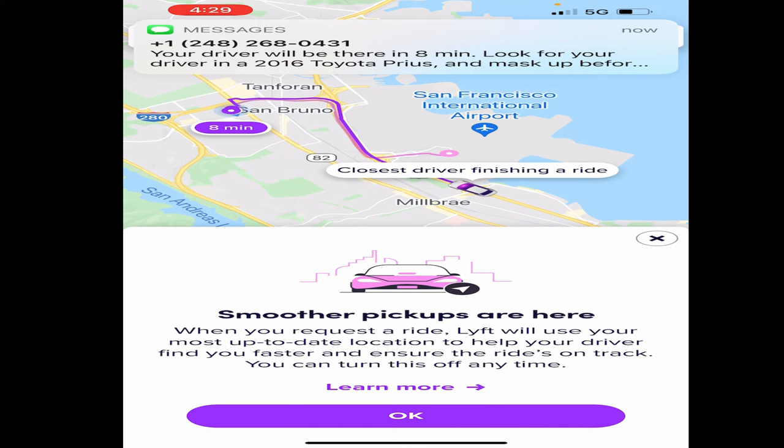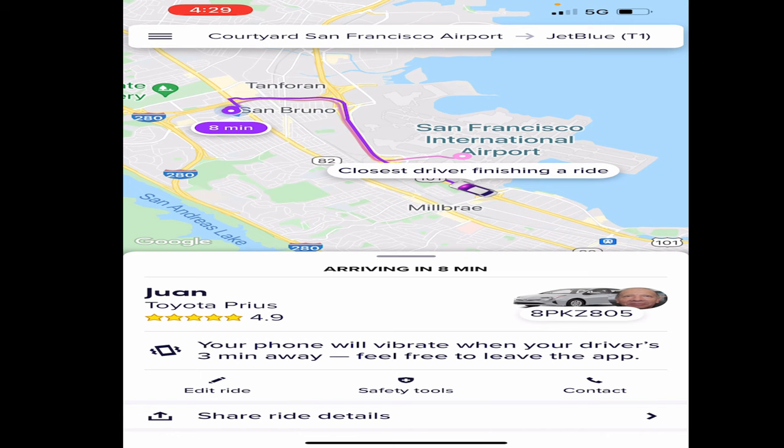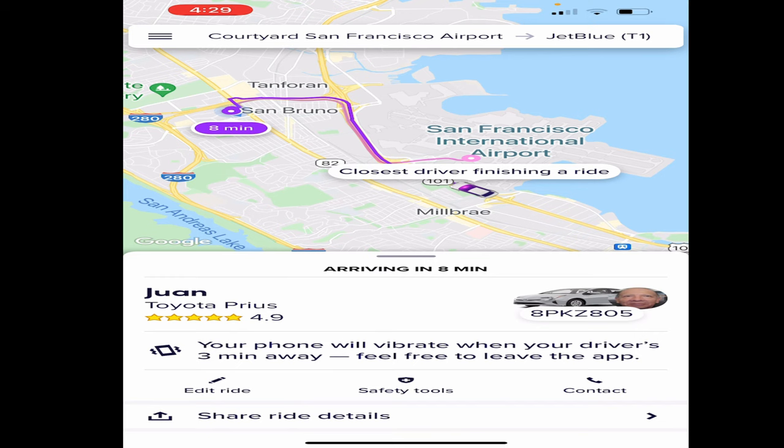drove all the way to the airport, and it only cost us like $14, and mura na yun sa oras na yan, because usually during rush hour like 6 p.m. onwards, it can range like $30 to $40. Ganun kamahal kasi San Francisco, mahal ang cost of living dyan.